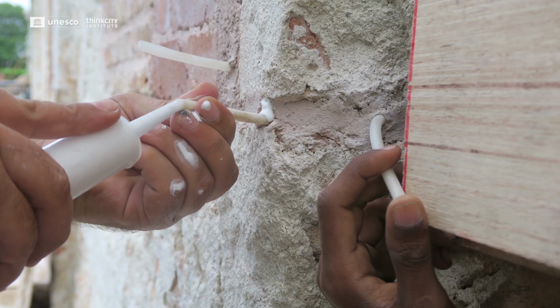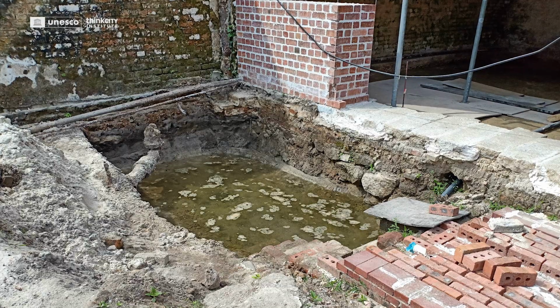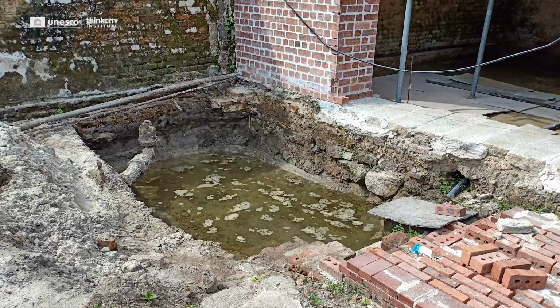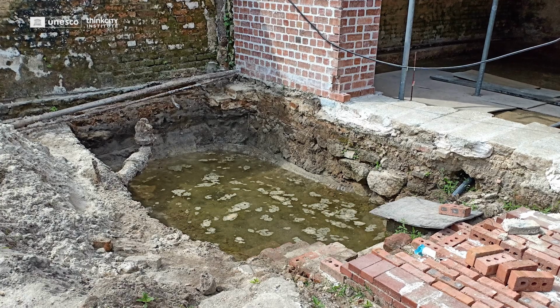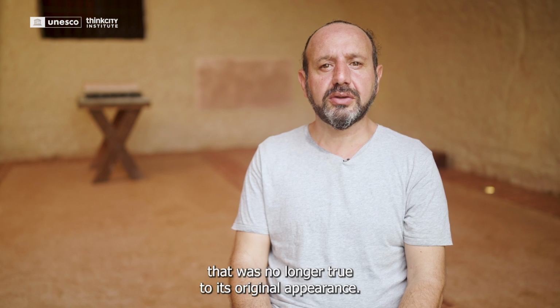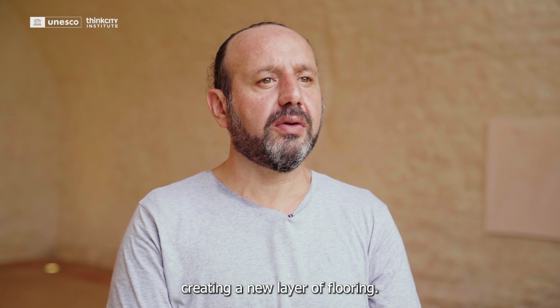Restoration works on flooring in the fort storerooms posed a challenge because removal of the layer of flooring during previous restorations resulted in transpiration and rising damp issues. This promoted the growth of biological agents on the internal surface of the structure, which could not be fully eliminated with biocide. After testing, we realized that only a small part of the original bricks that made up the flooring could be reused, running the risk of creating a floor that was no longer true to its original appearance. It was therefore decided to maintain and preserve the original floor, creating a new layer of flooring.